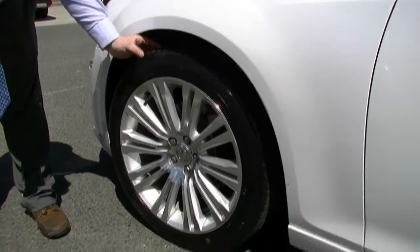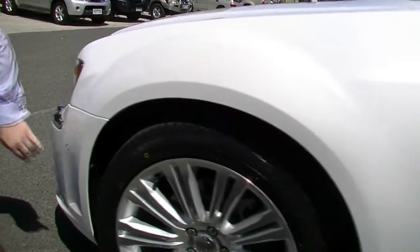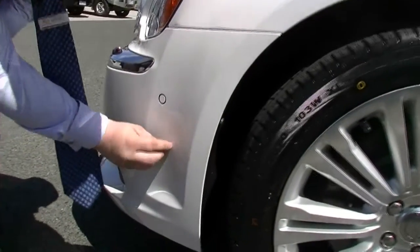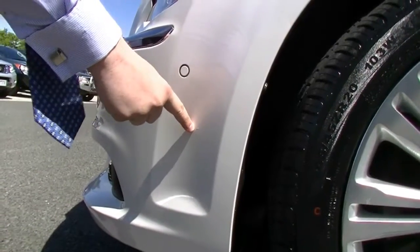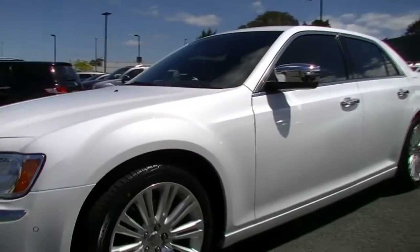And yet again, a brilliant condition tyre. Heaps and heaps of tread there as well. Oh, I found something. What's that? We've got one little stone chip there. That's it on the entire vehicle. So around the exterior, this car presents absolutely beautifully.